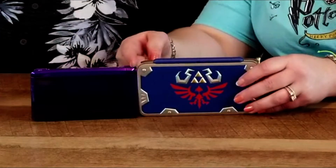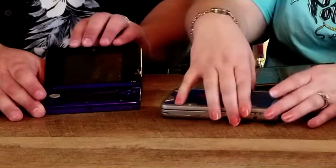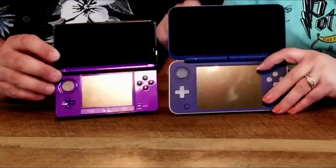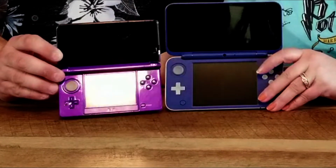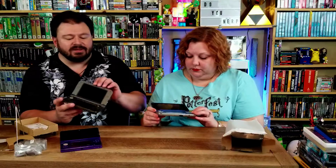And then the original 3DS. If you want to stand that back up, we can compare the size there. So it is just a little taller. But once you open those screens up, that's where a lot of the difference shines, because you can see how much more touch screen space you have, and even compared to the 3DS XL, they should be fairly similar.